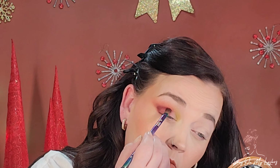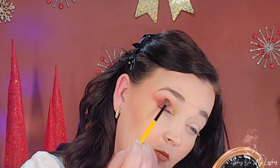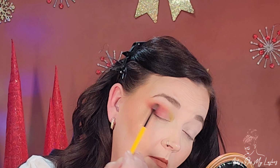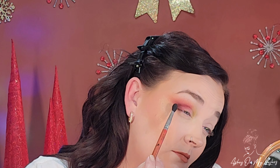Back to the eye look, I used my Singe Beauty EO1 and I went into the shade Matcha Cookies and I just placed that in my inner corner. And then I went back in with my E54 medium sweeper brush and I just picked up more of the shade Hot Cocoa and I re-intensified it. And then I went back in with my Singe Beauty EO5 blending brush and just blended that shade out.